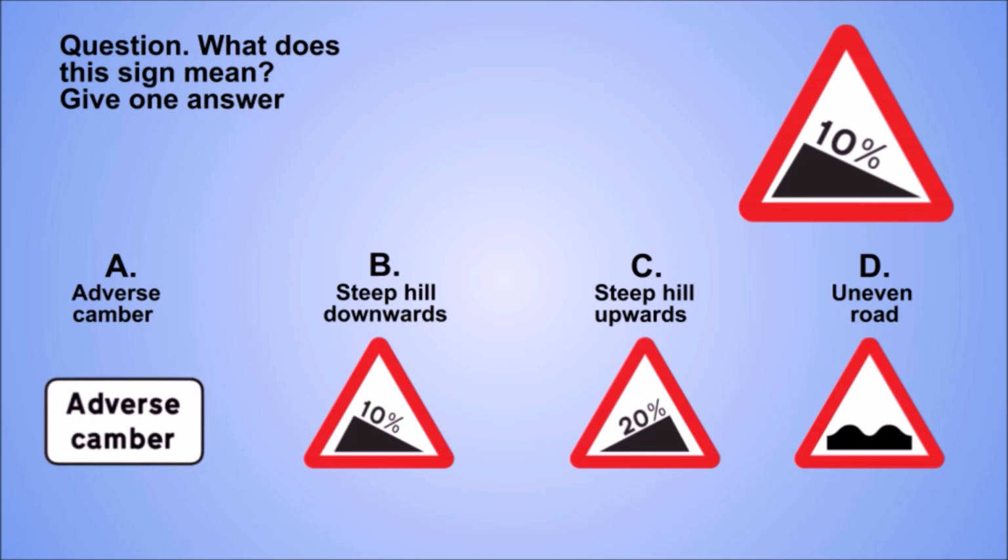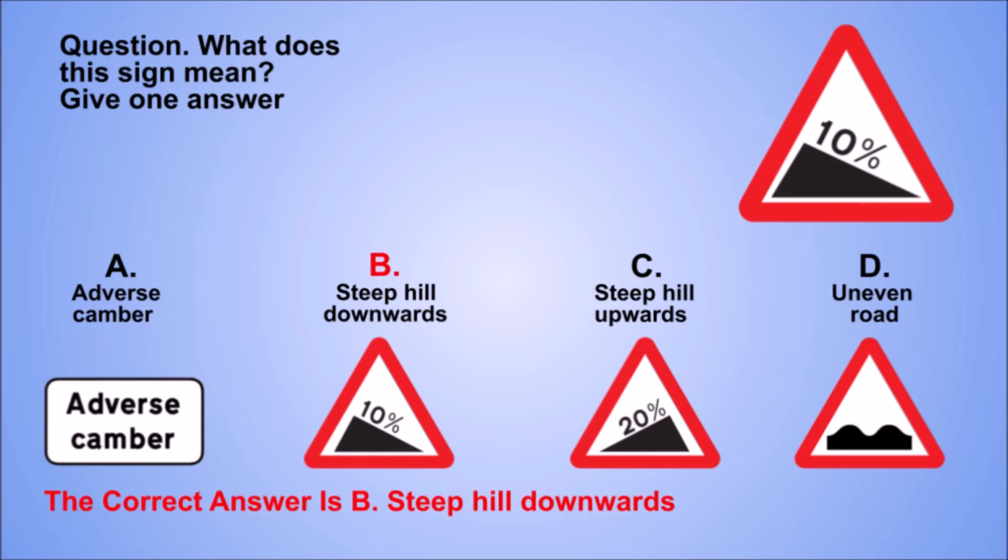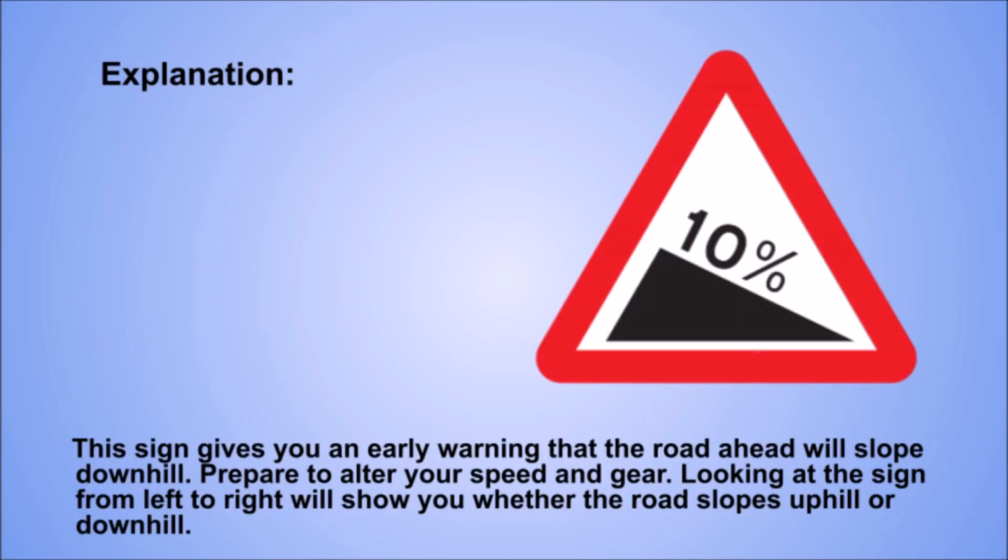Question: what does this sign mean? Give one answer. A. Adverse camber. B. Steep hill downwards. C. Steep hill upwards. D. Uneven road. The correct answer is B. Steep hill downwards. Explanation: this sign gives you an early warning that the road ahead will slope downhill. Prepare to alter your speed and gear. Looking at the sign from left to right will show you whether the road slopes uphill or downhill.